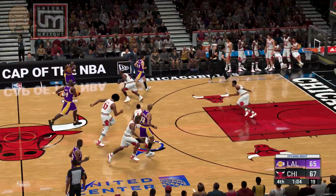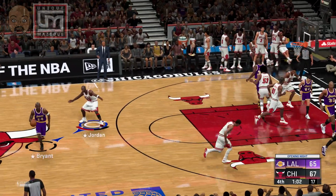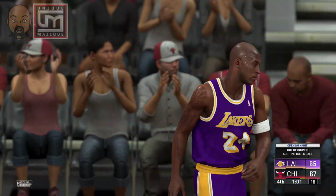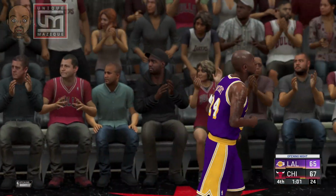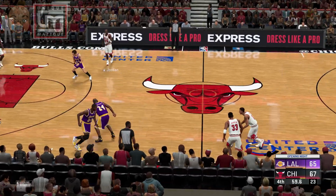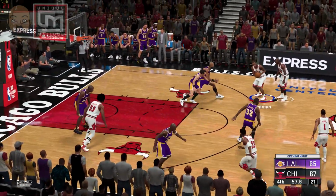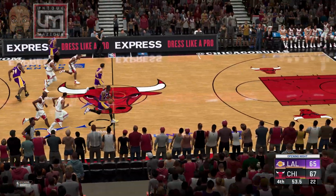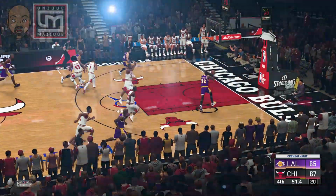Here's Los Angeles now. And it's going to be out of bounds. The Bulls will take it. And what a time to get sloppy. A close game like this, you cannot be getting loose with the ball. Outside, Rodman. It's stolen by Johnson. And now here's Johnson, the fast break chance.